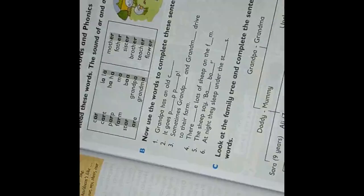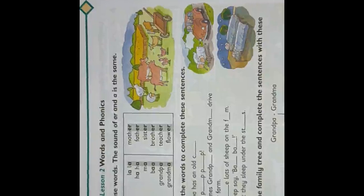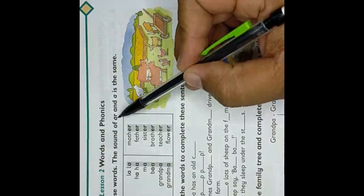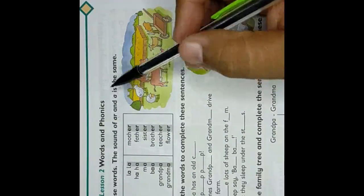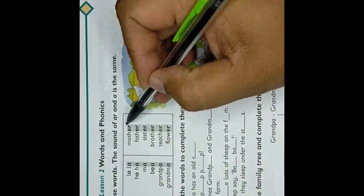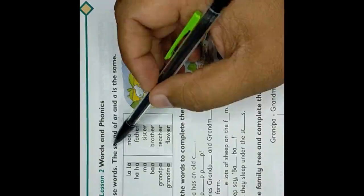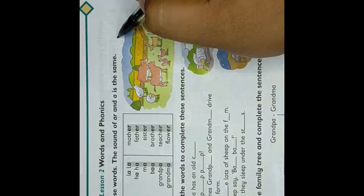Okay, now moving to unit number one, lesson two, words and phonics. Today I will be teaching you guys how to pronounce two different combinations better. One combination we will be focusing on today is A and R. The other is E and R, like here.